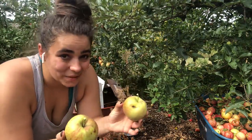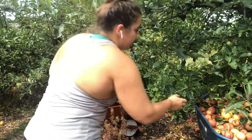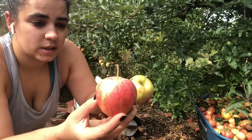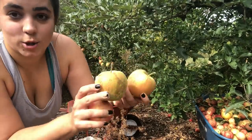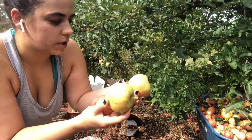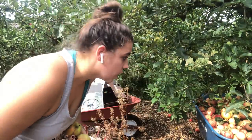I don't know the varieties of any of the apples that I have because I inherited this tree from the previous owner, but I would say this might be like a pink lady or something because there's a lot more pink to it, but I am not sure what these are. They're really big and really tasty. There is a little bit of bug damage on these two that I just picked. So that just means we need to process these sooner than later.